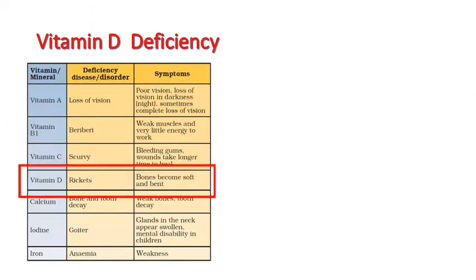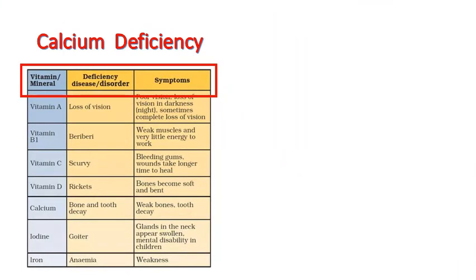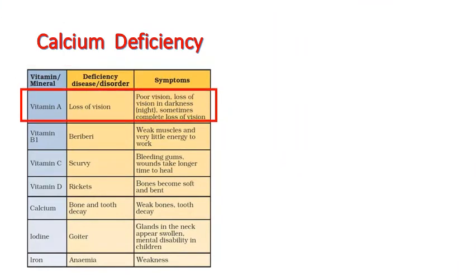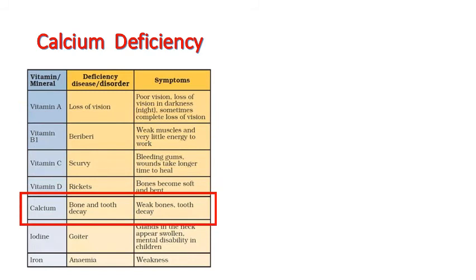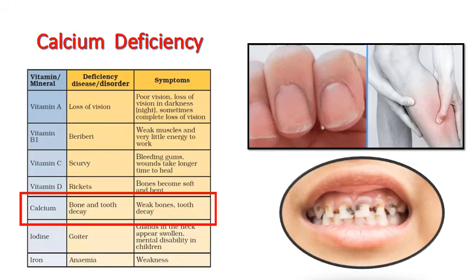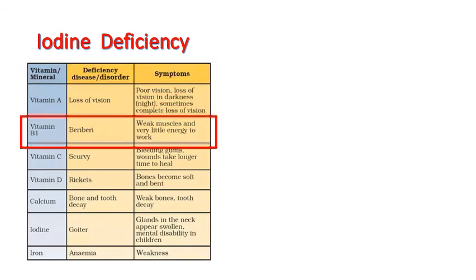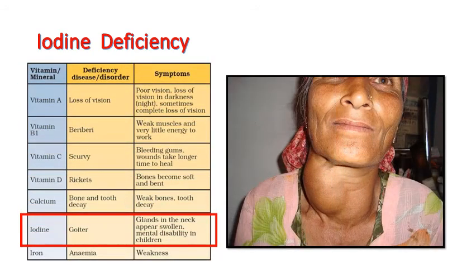Vitamin D deficiency causes the disease rickets. Bones become soft and bent at a young age. Calcium deficiency is a mineral deficiency which causes a disorder, that is bone and tooth decay. The bones become weak, there can be tooth decay, and also the nails become brittle, soft, and they break easily. Iodine deficiency causes goiter. The glands in the neck appear swollen, which are the symptoms for goiter. Iodine deficiency can also cause mental disability in children.